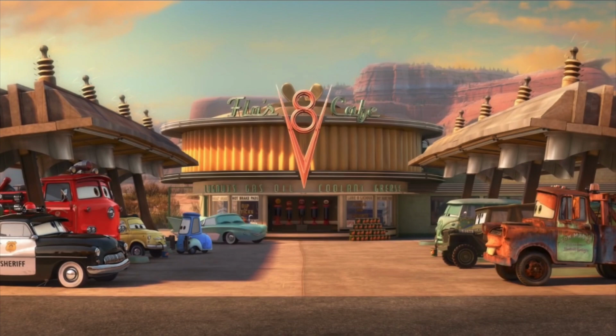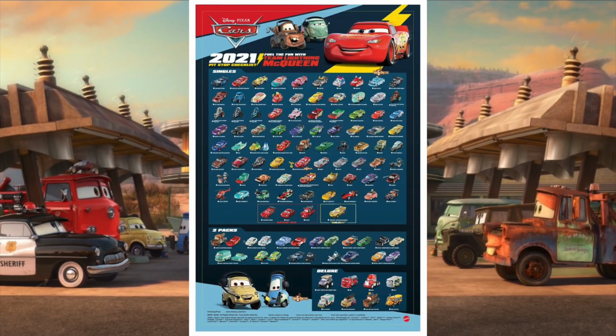Today we have a new 2021 spring poster for the Mattel Diecast collection, and there are tons of singles, deluxes, and 2-packs that we're going to be taking a look at that are coming out soon this year. Keep in mind that this is just the 2021 spring poster, so this is likely only half of the year, and there's already a ton of cars and new reveals on it. So let's take a look at all of the brand new cars.